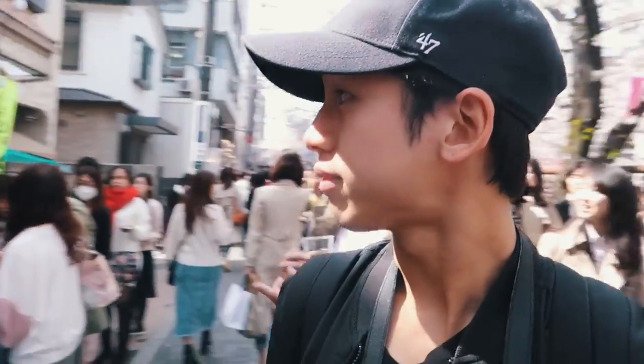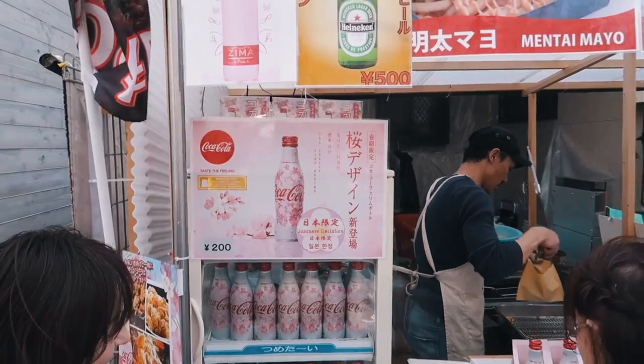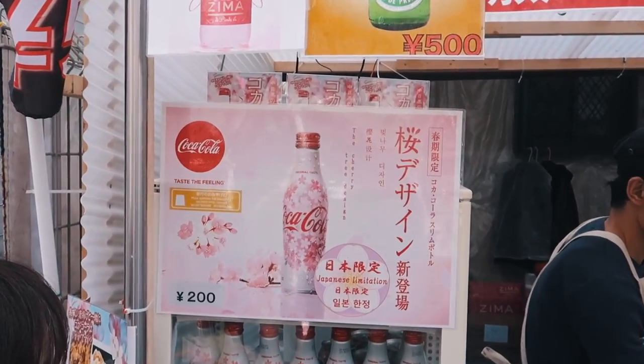Yo, what's up? Kevin just got screwed. Kevin bought the Coca-Cola bottle for 400 yen at the other place. We just walked here, and check out the price here. Look at that. 200 yen!